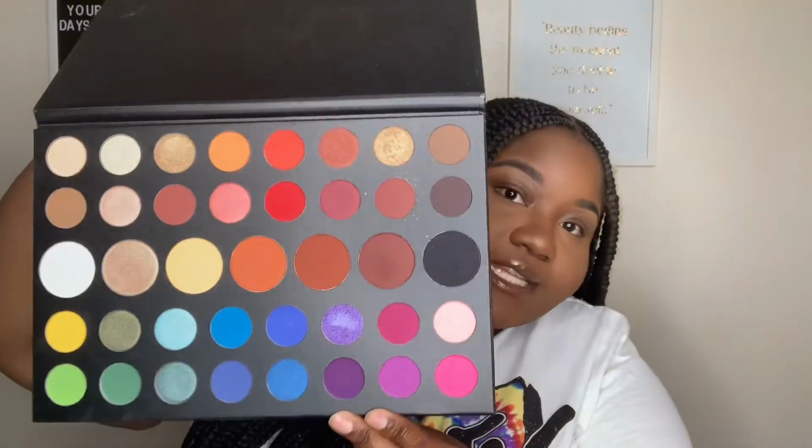All right, so this is about to be a huge challenge because sis, your girl struggles with eyeshadow. She has a hard time with it. I have a hard time coming up with looks and stuff. It takes me a minute, okay? I'm gonna be using my James Charles Morphe palette. It has 39 shades, of course.